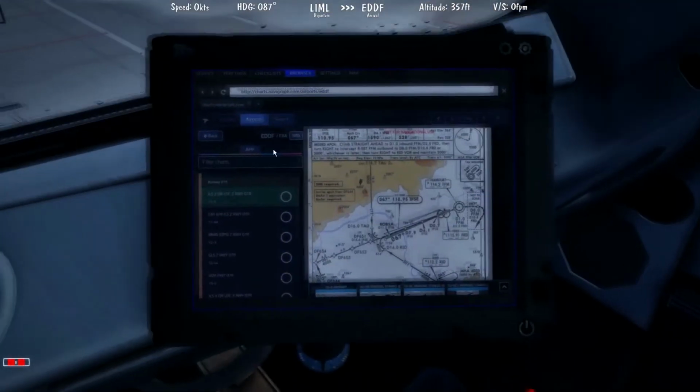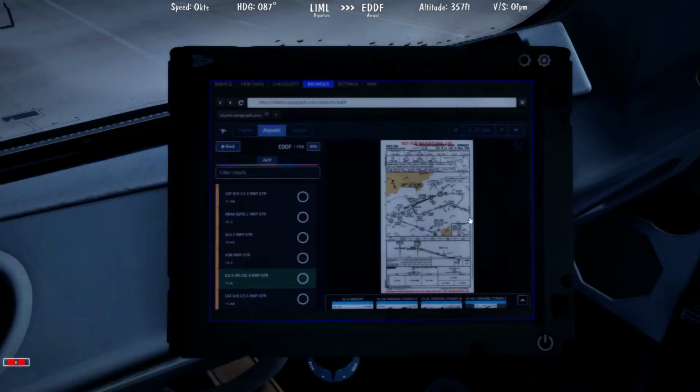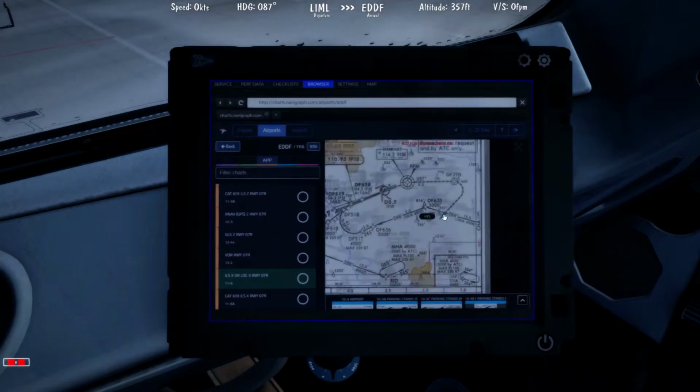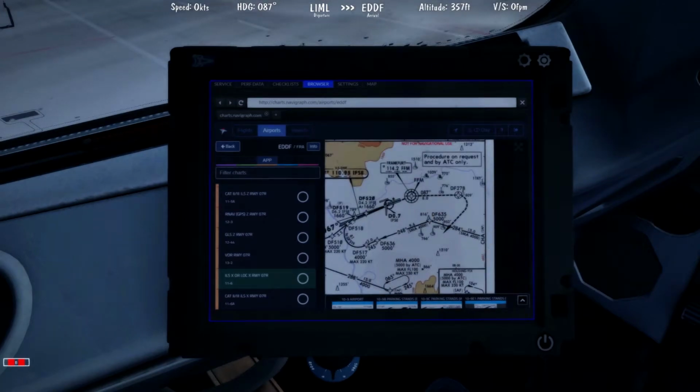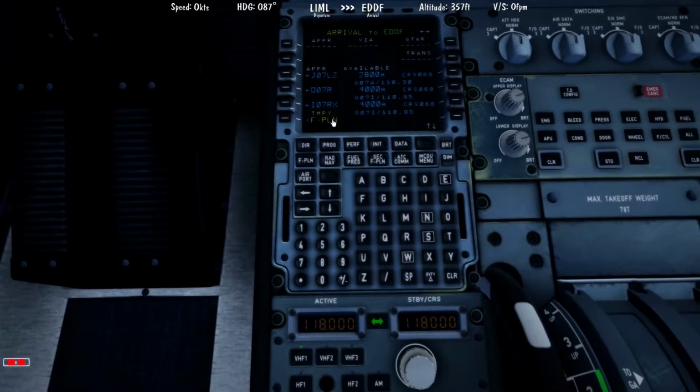I'll show you all over here. Where is it? ILS 07 right, X-ray. Yep, it comes from the transition of Charlie Hotel Alpha, which is right after the SPESSART waypoint. So yeah, it's pretty nice. So yeah, ILS 07 right X-ray. The STAR for arrival is the SPESSART 3 Hotel.